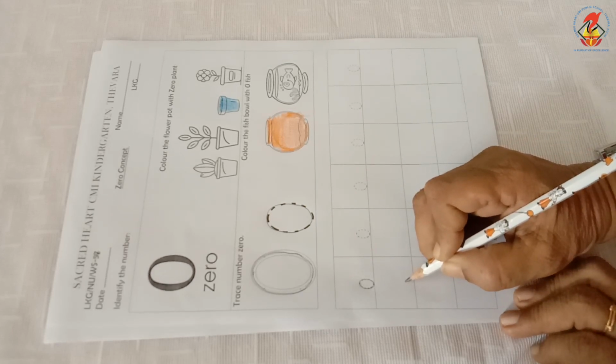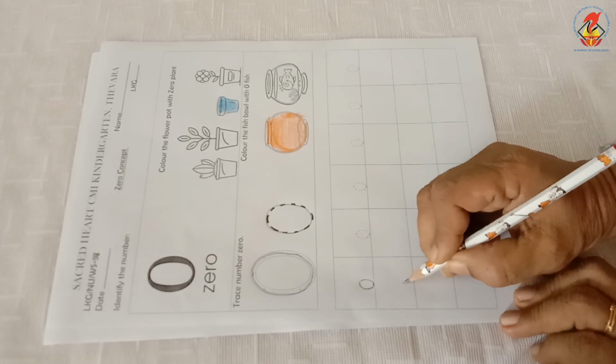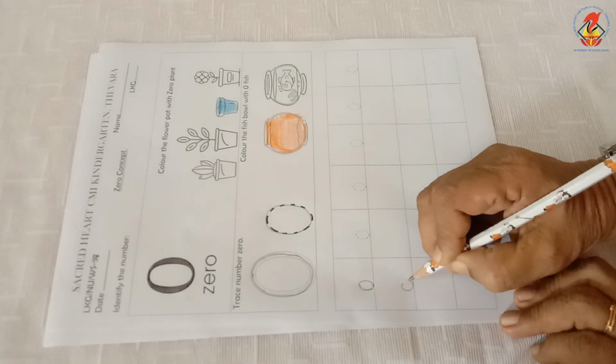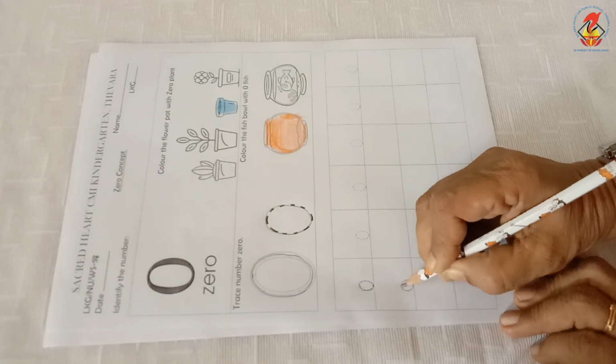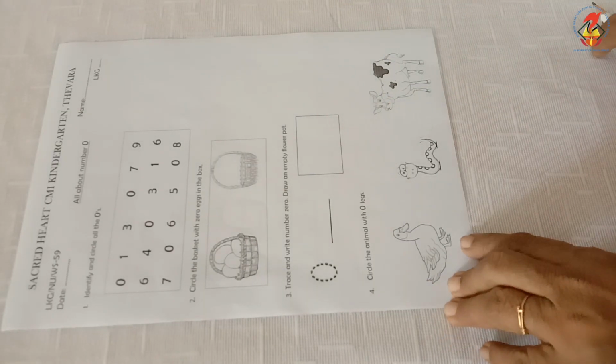You're small children, so you have to put a small dot here. And then you start from the dot. Forward curve, backward curve, and close it. Okay. Now you have the next worksheet.